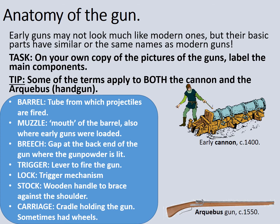This is the tube from which projectiles are fired. Then the muzzle, the mouth of the barrel, also where early guns were loaded. Then we have the breech. This is the gap at the back end of the gun where the gunpowder is lit. Then the trigger, the lever to fire the gun.